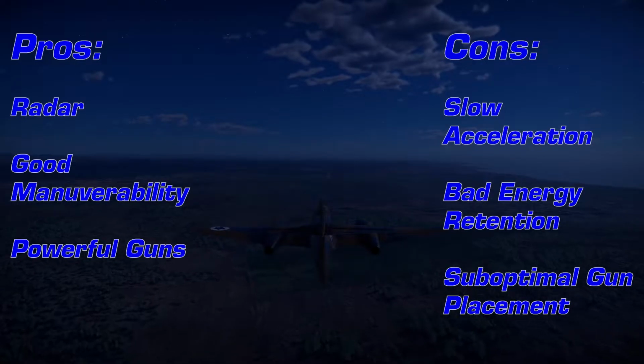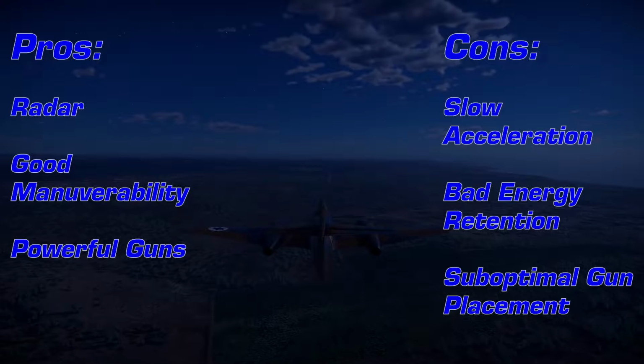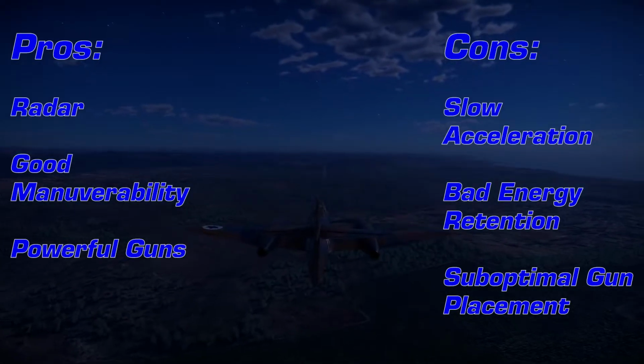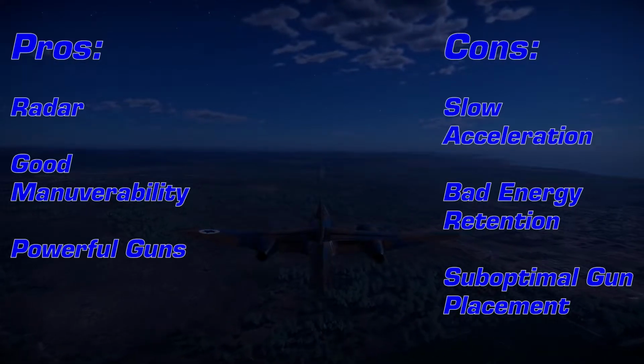Alright, let's wrap up this video with the pros and cons and then end with my final thoughts. Starting with the pros as usual, having a radar may not seem like the biggest plus for a plane at this BR, but it can definitely help with spotting if you have trouble seeing unmarked dots.